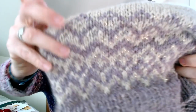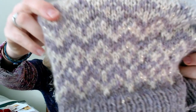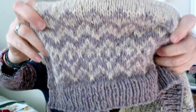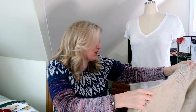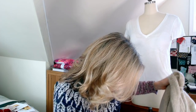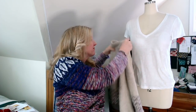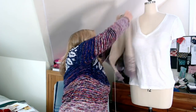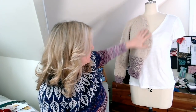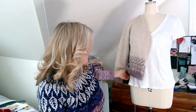I spent last weekend, instead of doing a podcast, charting the pattern and then knitting it. And it really took me practically the entire weekend to do both of those. It fits beautifully though. I'm really pleased with the fit of the sweater. It's based off of another sweater that I knitted, and I actually haven't released the pattern.